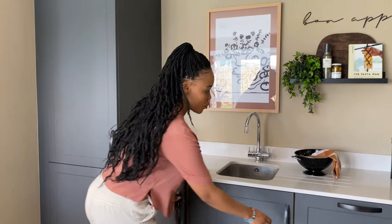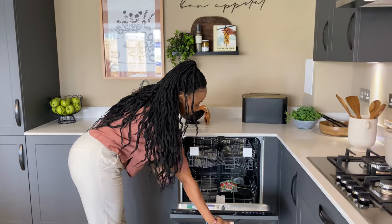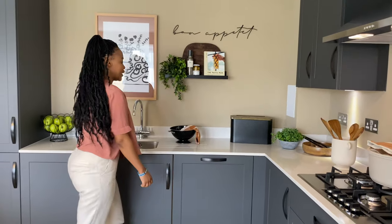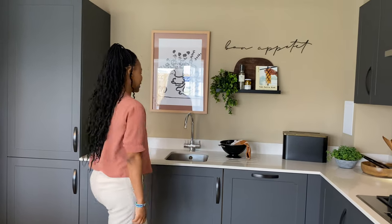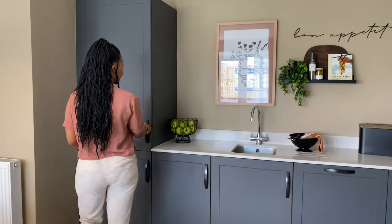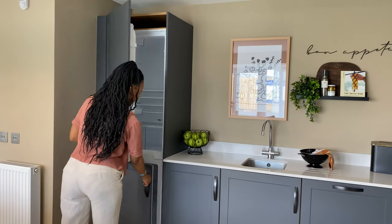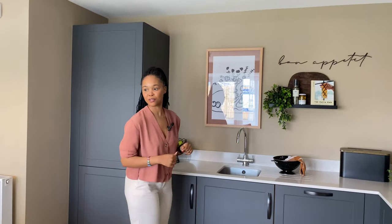Let's see if there are any more integrated appliances. Of course, there is the dishwasher right by the sink as usual. I love these little grooves because when you dry your stuff, the water can easily glide into the sink. In here, we also have the fridge and freezer facing the back of the house there.